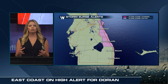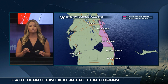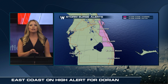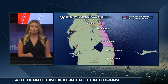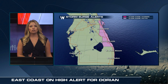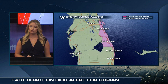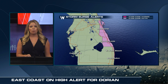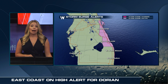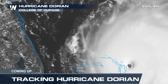So I know there's still uncertainty. I wish we could give you more pinpointed information, but because it's moving so slowly, there could be some significant changes in the forecast in just the next 1 to 2 days. But those onshore winds that Joe and I mentioned will bring storm surge concerns to the eastern shores of Florida as well. Storm surge watches are in place in anticipation of those conditions to arrive in the next 36 to 48 hours. We'll be with you here at WeatherNation.